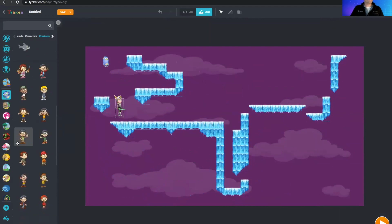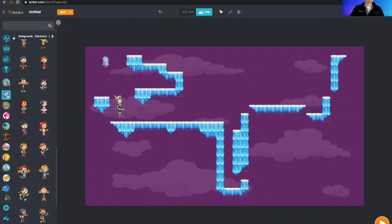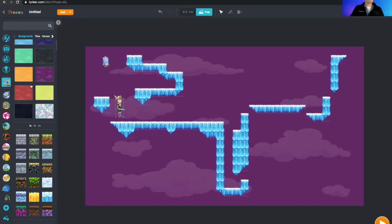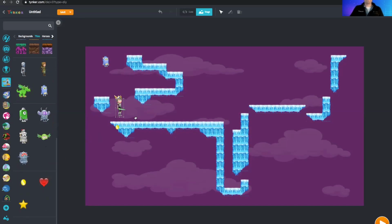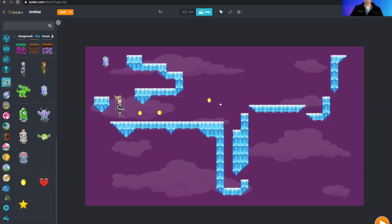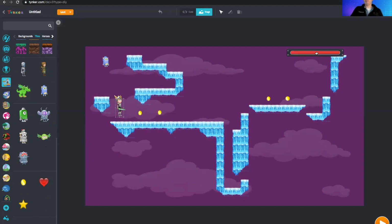I can add, I believe, if I toggle through here, creatures, yeah, I've got creatures, a lot of characters. Oh, so I've got hearts, or coins. If I'm creating a Mario style thing, I can add all my coins here. Again, I'm just doing this on the fly. I don't even use the game feature that much, but you can see I've got a score bar here, so on the bottom I can grab my score for my hero, and I can put that up there.